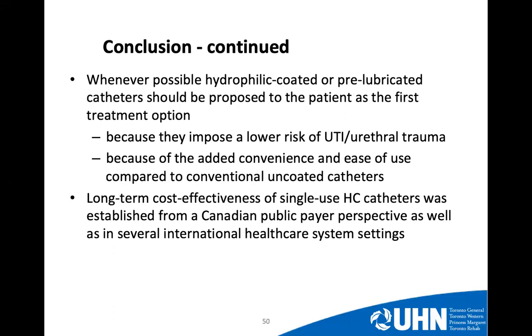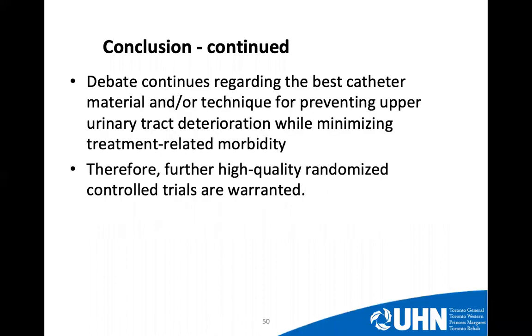The evidence, even though it's limited, does support lower rates of infection, lower rates of trauma. There's this added convenience over these uncoated reusable ones. And certainly so far, cost effectiveness, I think, is leaning towards the single-use hydrophilic catheters from a public payer perspective when you are looking at all the patient factors. And I'll remind you that in other jurisdictions around the world, it's covered. It's not even a debate. So I find that very interesting.